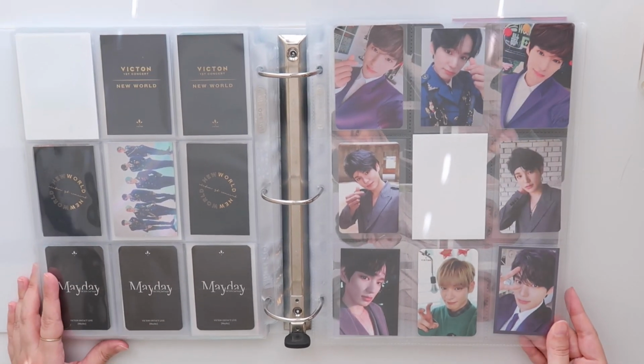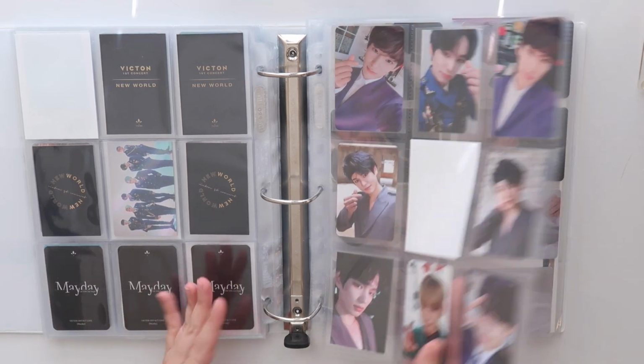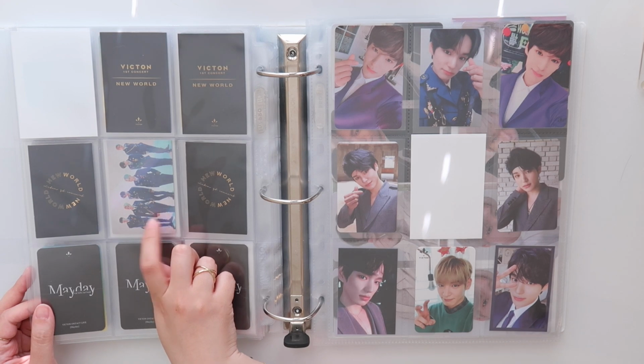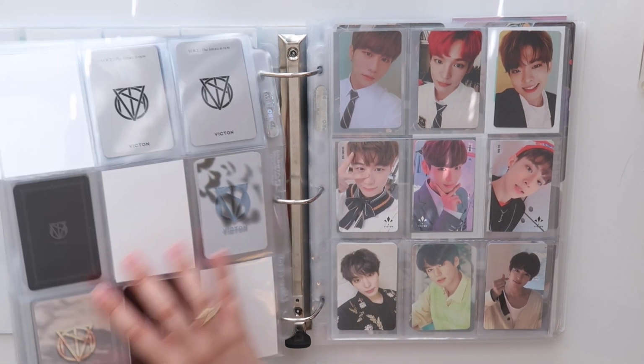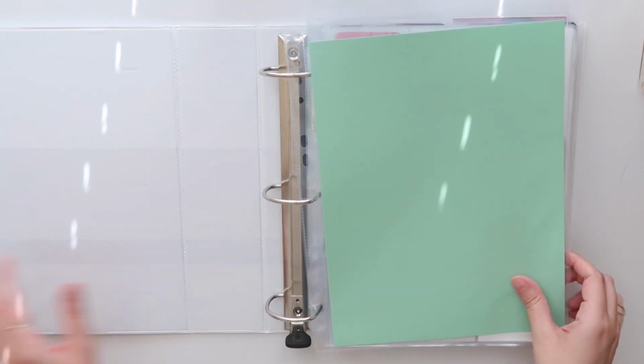Okay, not bad, not bad. It just sucks that I don't have another card to put in the middle, but I'm sure over time I will probably get that to fill out. I could always, I guess, put the group photo over there, but it's okay. Yeah, that is all I have for Victon, and then I'm finally going to be starting and completing my BTS Butter collection.